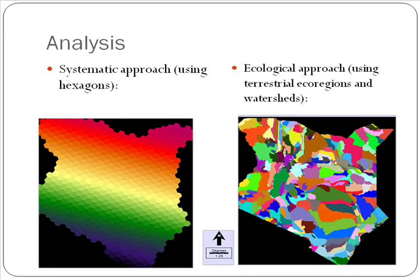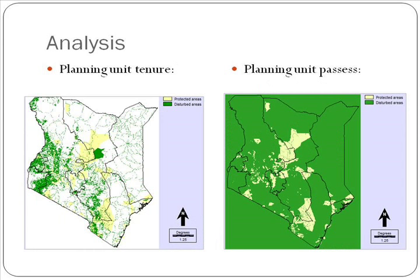The planning unit tenure file may either be the planning unit tenure, which are the areas of the country that are currently protected, as well as the disturbed areas. Or it may be the PSS map, which is just a modified tenure map, which only highlights the protected areas of the country, while everything else is listed as available.